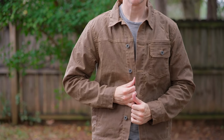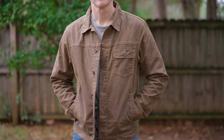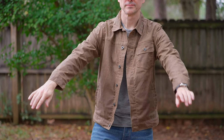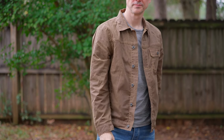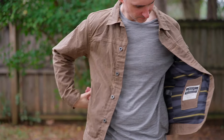I have somewhat longer proportions, and some clothes don't always fit right, but I think this is great. And since this is a trucker jacket, it sits right at the waist, but on me it's not too short, which can sometimes happen on trucker-style jackets. The arms are on the longer side, but from the website, they mentioned that this is intentional. So over time, whenever you use it, it will scrunch up around your elbows, but it will still be a good length over time.